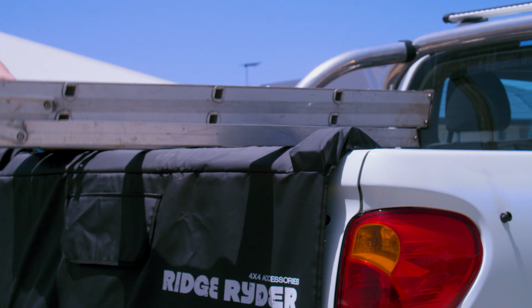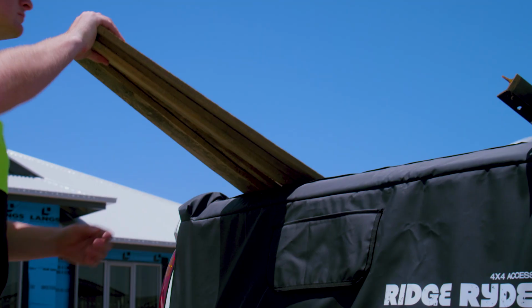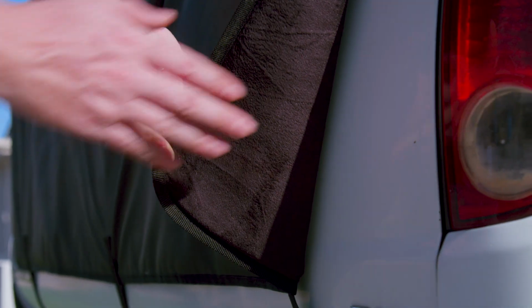As a builder or contractor, your ute has a tough life. Always trying to fit more in the tub, you'll end up with a little overhang, which would otherwise damage the tailgate. With its soft velour lining, the tailgate protector will prevent your cargo rubbing through the paint.